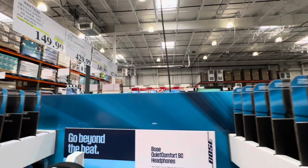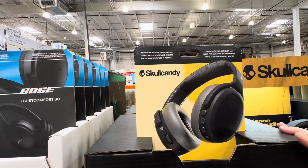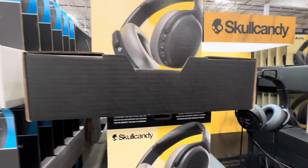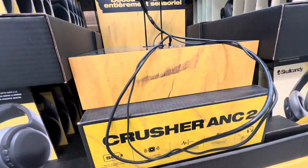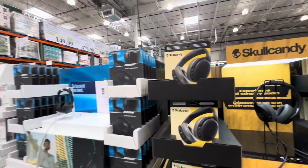2 headphones. Its regular price is $279.99 and you get a savings of $130. So it will be $149.99 for your final price. So this is $149.99, the Skullcandy headphones.